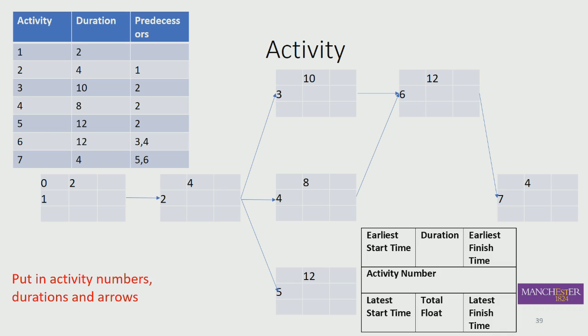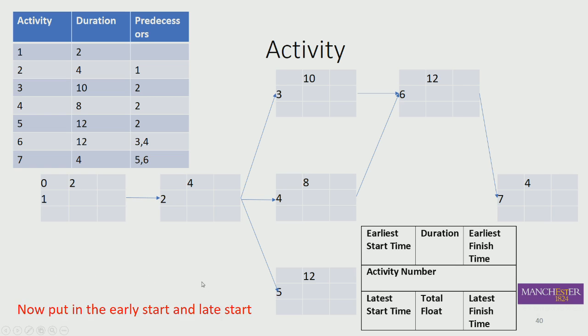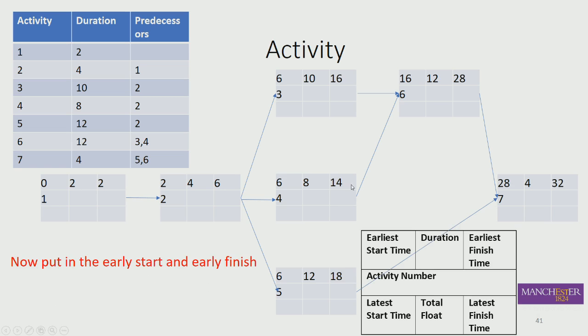So we can start to fill in the other boxes, the early start. I don't know if the mouse is visible. Yes. So let's say we're starting on the beginning of day zero, or the end of day zero, as long as you're consistent. If we start at the end of day zero, then we've got a duration of two. So the earliest time this can finish is at the end of day two. As long as I'm consistent that I'm talking about the end of a day, it's taken 2 days, so at the end of day two.